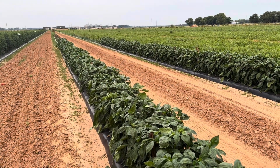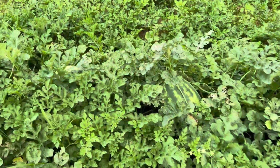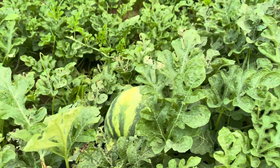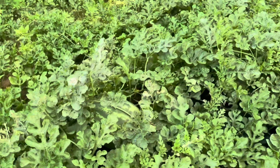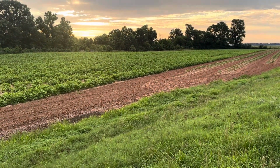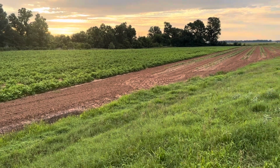Cucumbers are on the other end of these rows here. And the yellow watermelons. I would say both the yellow and the red will probably be ready between the 20th and the 25th of June. My oldest peas, hopefully they'll be ready about the same time as the watermelons, probably before that.